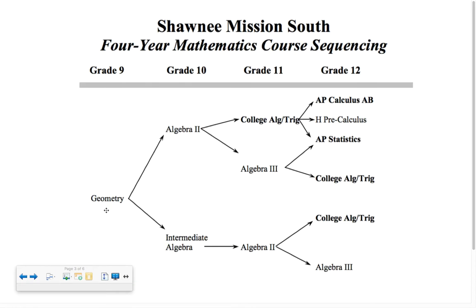A student who starts in geometry has even more options, but what I would like for you to notice over here is AP Calculus. A student who starts in geometry as a ninth grader should end up in calculus their senior year. They also can get to a lot of other options, but I really want to highlight that they should finish in calculus by their senior year. This is an accelerated pathway. To start in grade 9 geometry, that is accelerated. That is not our standard.